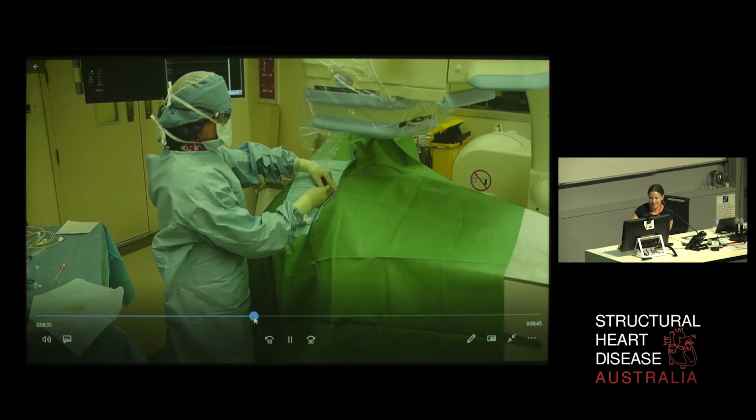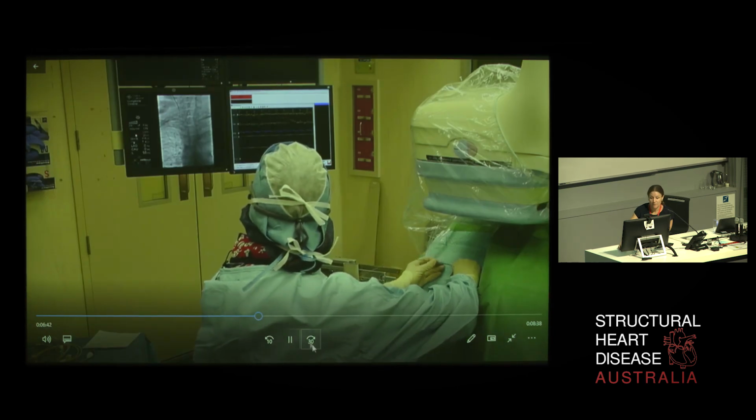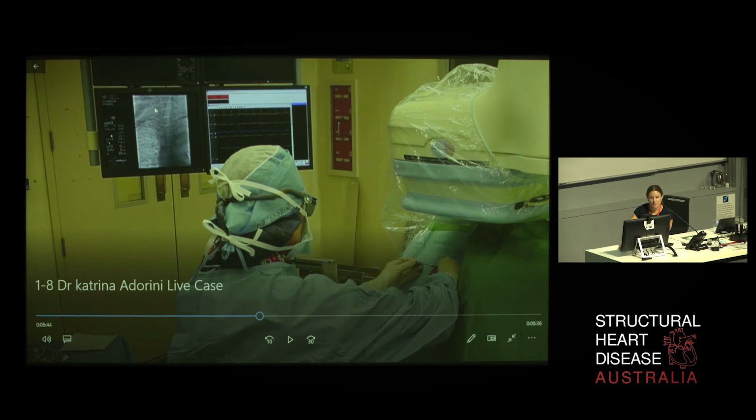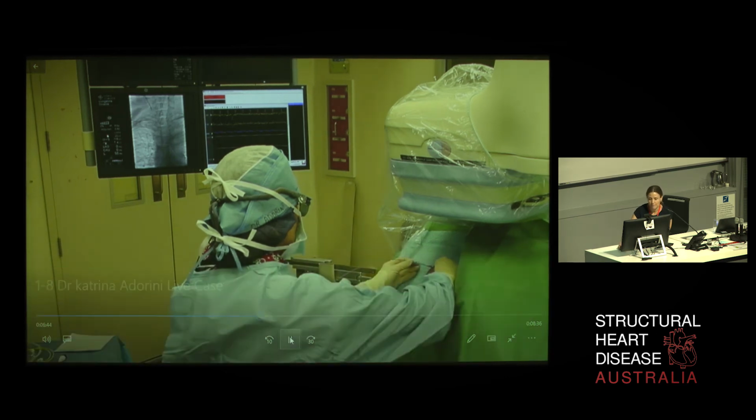So, placement. Now, you can see it up there. Note, I was actually having trouble here. It was coming out and not going straight down the IJ, so I had to sort of pull back a little. Oops, sorry.